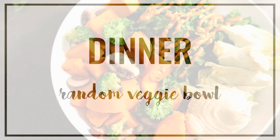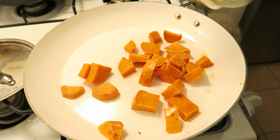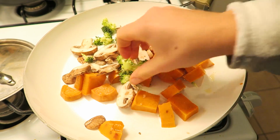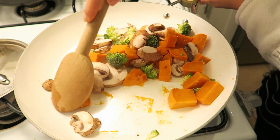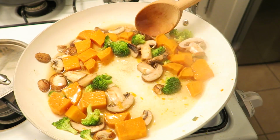And finally, for my dinner, I had a random veggie bowl. It was really a clean out the fridge night. So I had some leftover sweet potato, which I had actually just steamed. Then I added in some sliced mushrooms and the rest of the broccoli that I had. I just sauteed that up. I had to add in a little bit of water so that they would steam a little bit better.